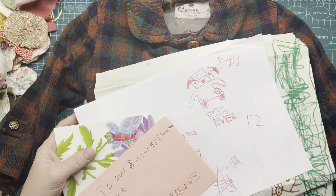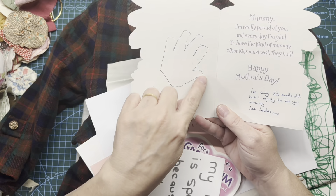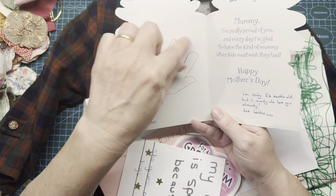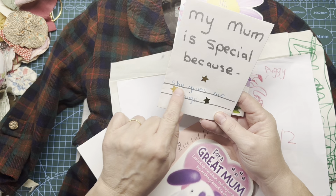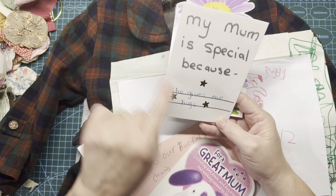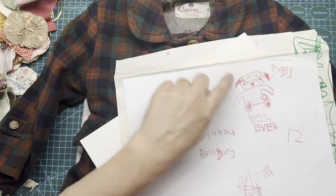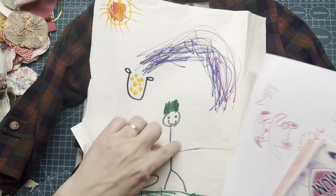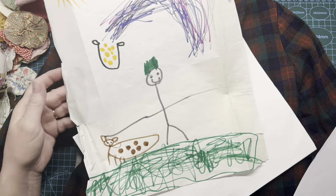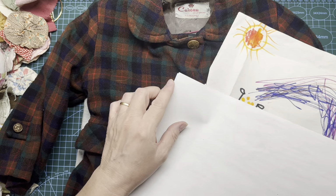I've got some nice wool, but I've also got some of my kids' things. You know, kids' jewelry. This is my son at 3.5 months old, so I could probably trace that and then trace that on there. You know, my mum is special because she gives me hugs. I could trace that. That's Lockie's writing, drawing his little Pugsy bear and bits and pieces like that. I've been wanting to turn some of their artworks, which have been sitting in the cupboard for a while, into something that I can put on there.